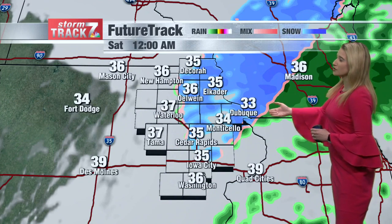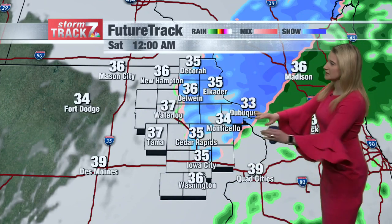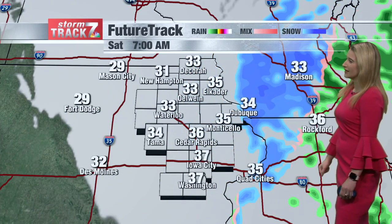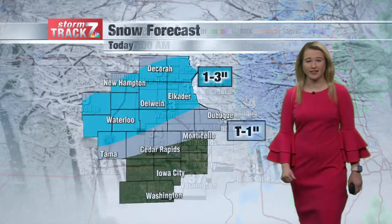And then good news though, as we approach midnight, at least our western half of the viewing area is dry, and we'll continue to see that precipitation move out of eastern Iowa towards the early parts of our morning on Saturday. Any precipitation lingering throughout Saturday morning will be on the lighter side.